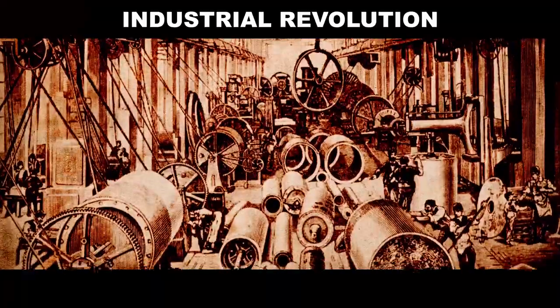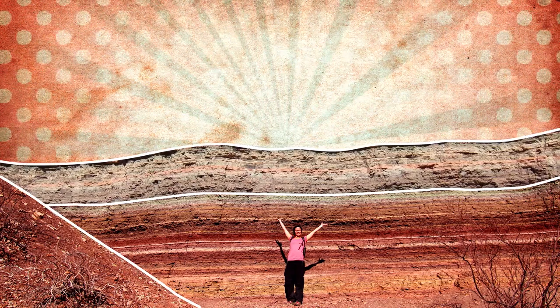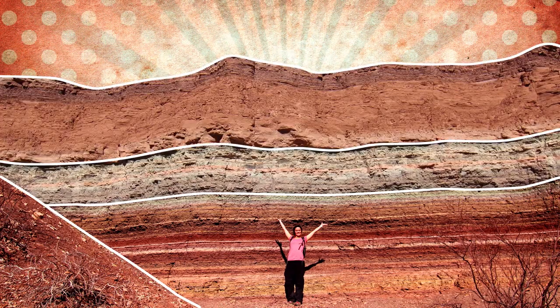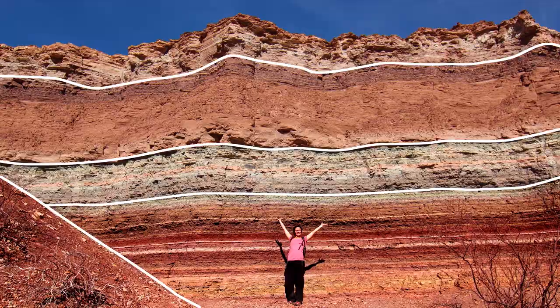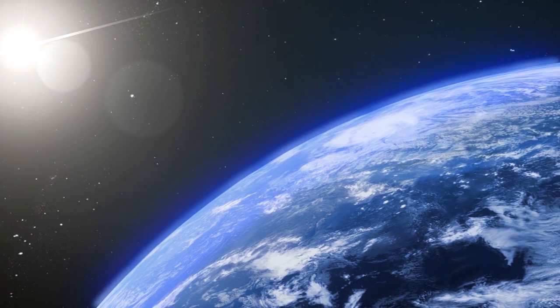Things started to get more scientific during the Industrial Revolution. Geologists looking at layered rocks realized they were formed from gradual deposition of sand, silt, and other sediment, and that must have taken a long, long time. Once scientists came around to the idea, they tried some new approaches to deciding its age.